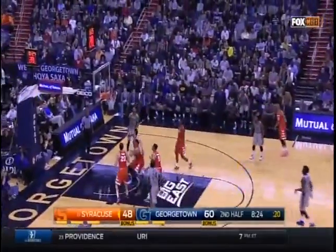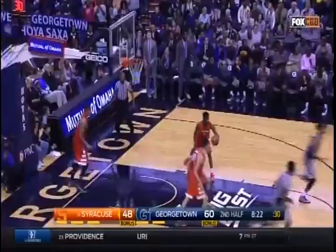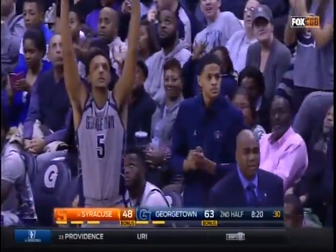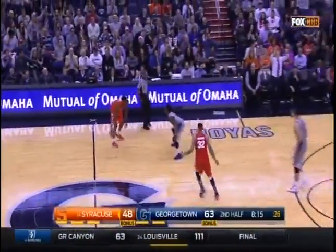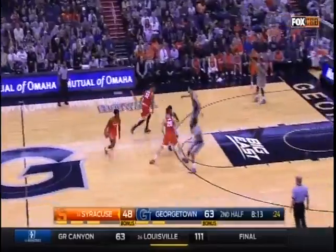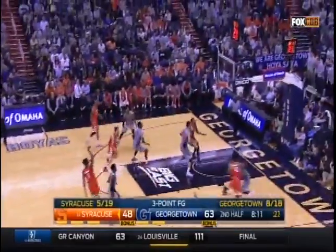All right. There's Smith. Excuse me. Trying to say, what was the announcer saying there? He said, pump your brakes right now. Got this under control. But that's what seniors do. They understand time and moment, the gravity of the situation, step up and make a play.